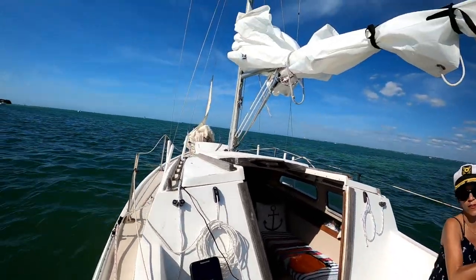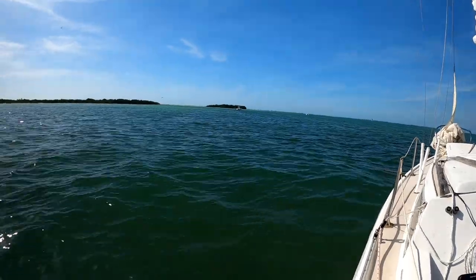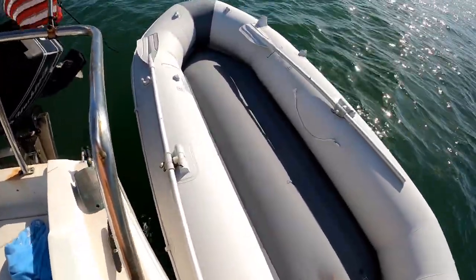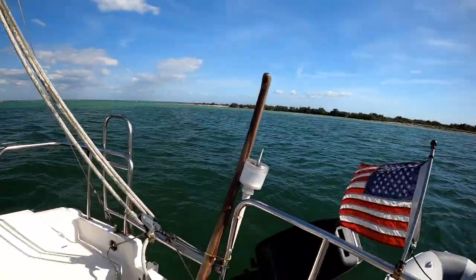We're here at the island. We just got kind of situated and spent about an hour just resting and anchoring and thinking about the tides. Now we got the boat blown up. We're gonna take a row over to the shore and explore this island.